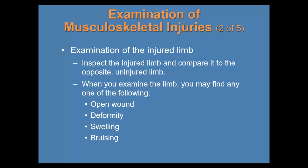Like I said, we want to inspect that injured limb and compare it to the opposite uninjured limb. If it's really deformed, you can tell it's not going to be the same. But especially for hip injuries and pelvic injuries, if you put the feet side by side, you may see a length difference in each leg. So the affected leg will be shorter than the other leg.